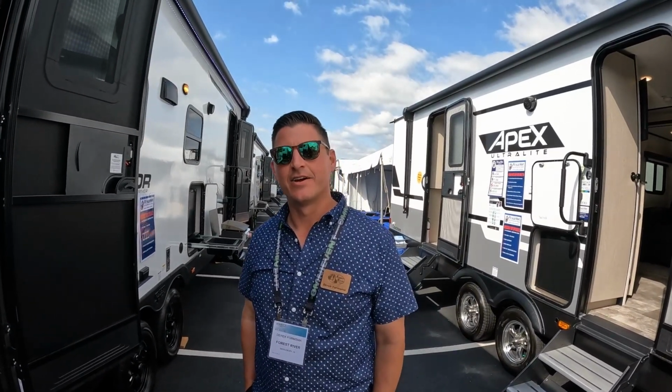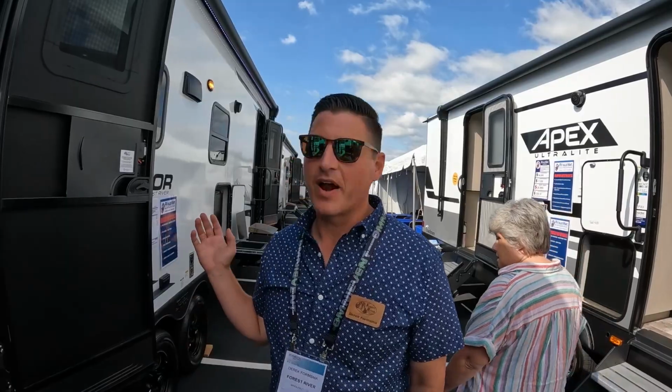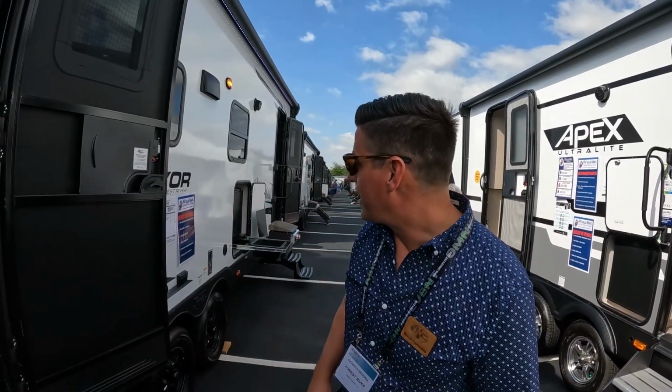So you have a new unit you want to tell us about? We do. This is our Surveyor 253 RLS. So rear living. It's a foray into that market, that space.